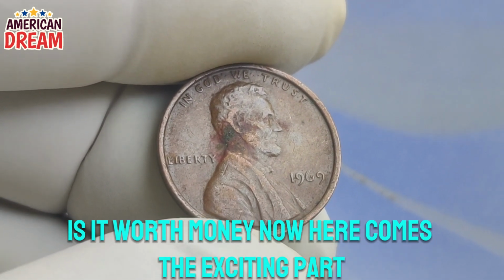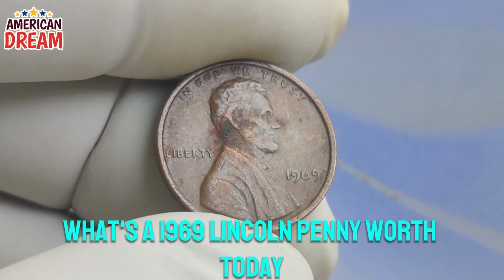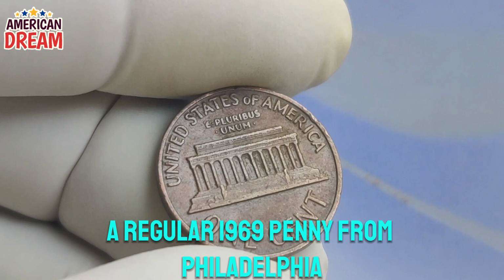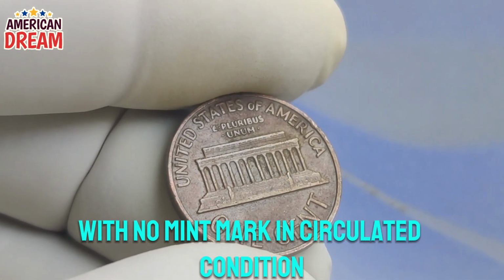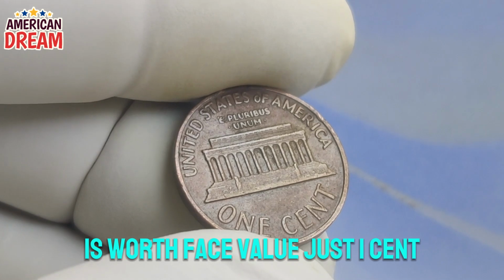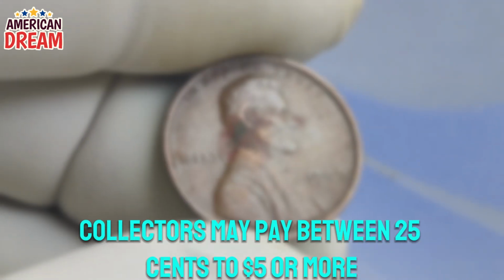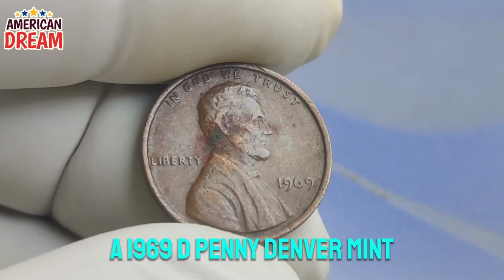Chapter number 5: What is it made of? The 1969 Lincoln penny is made of 95% copper and 5% zinc, and it weighs about 3.11 grams. Because it's mostly copper, it even has melt value, though it's illegal to melt U.S. coins for their metal content. But the real value lies in its collectible status, especially for error coins or coins in uncirculated condition.